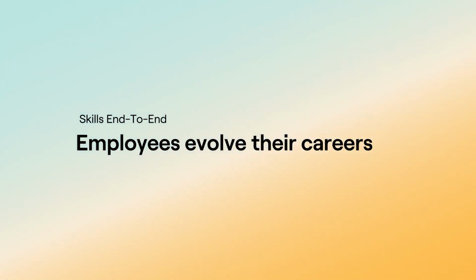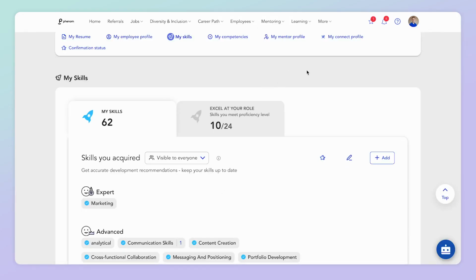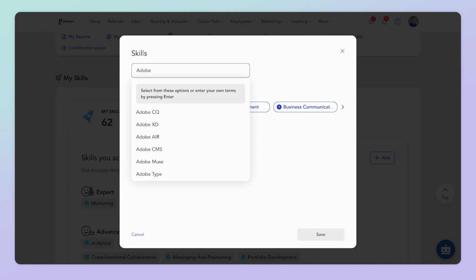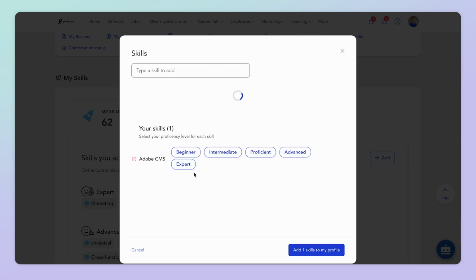In the Phenom Talent Marketplace, skills are central to providing recommendations for jobs, career paths, mentors, gigs, networking opportunities, and other content that gets promoted from the talent management group. So in the employee profile, employees have the option to self-assess for skills. So they can come in here and they can add skills based off of their experience. And you can add a proficiency level.